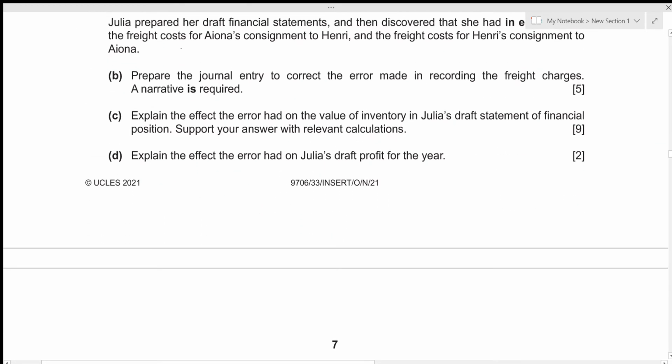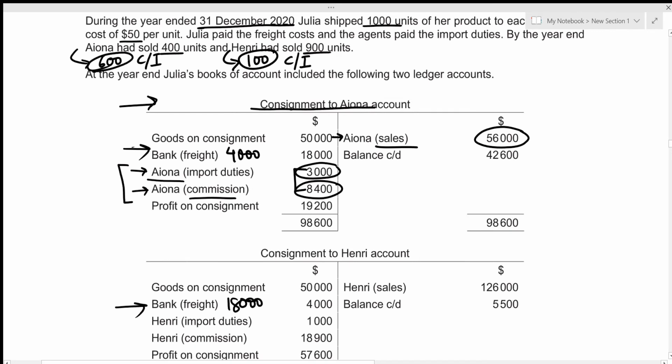We need to prepare journal entry to correct the error made in recording the freight charges, and a narrative is required. All right. So freight charges is being paid to either consignment to Iona account or consignment to Henry account, right? And this is an error. So this 18,000 should have gone to the consignment to Henry account from the consignment to Iona account. In order to record this, we just record the consignment to Henry account in the debit side, because this account is going to receive that amount, and consignment to Iona account will be on the credit side with the same amount of 18,000, representing that the 18,000 has been actually transferred from consignment to Iona to consignment to Henry to recover this error.